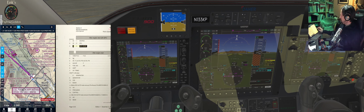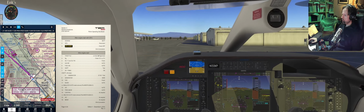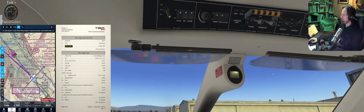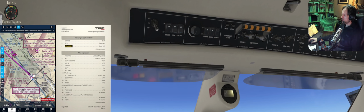Okay. So that's fine, as far as that's concerned. So I can take the prop up to flight range. So now it's unfeathering. So now if you walk into the propeller, you'll be cut to chops. So there will be dinner. Okay, so boost pump to auto, fuel selector to auto, and trims and autopilot on.